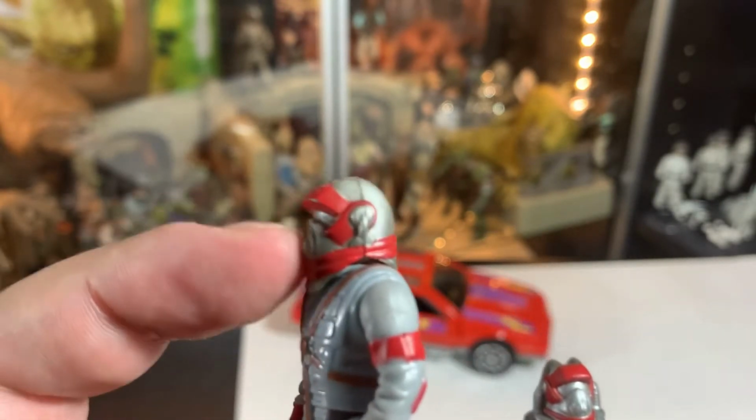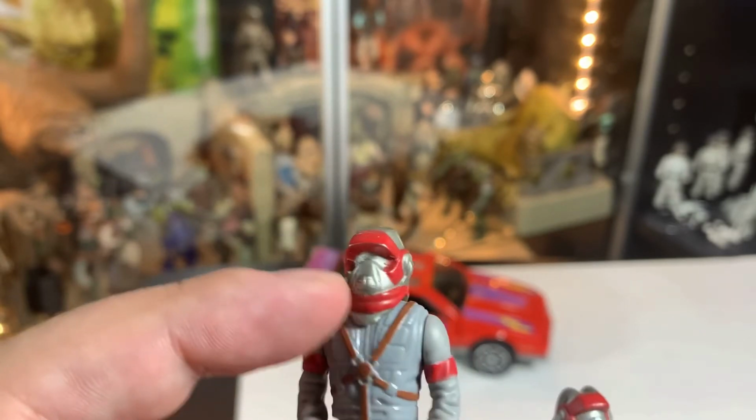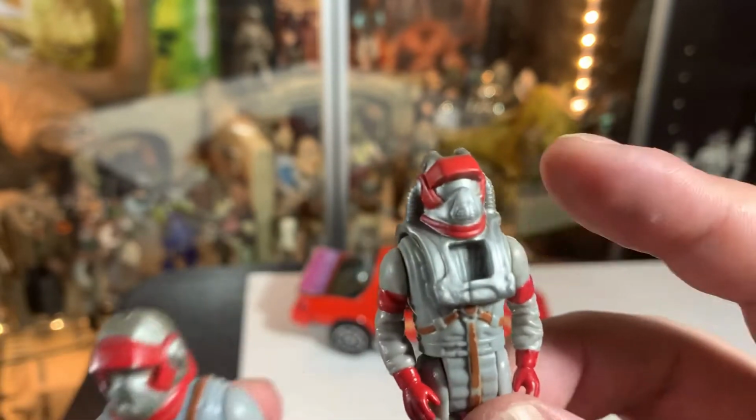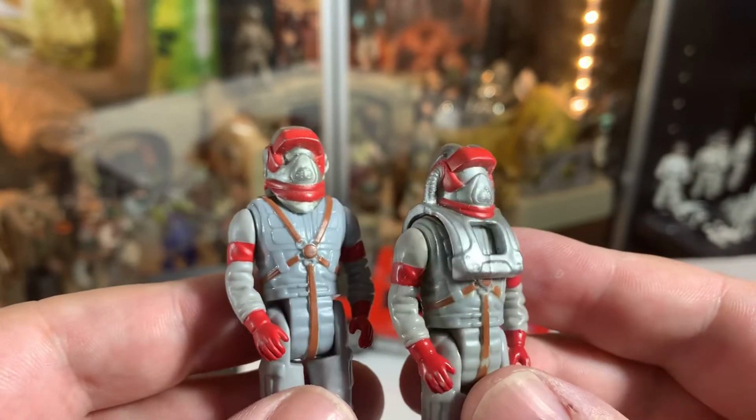Although this looks more like a realistic helmet that you would have in real life, you know, it is just a helmet and cowl. But this makes for a cooler looking toy. Do you get what I'm saying? I don't know. Let me know what you think.